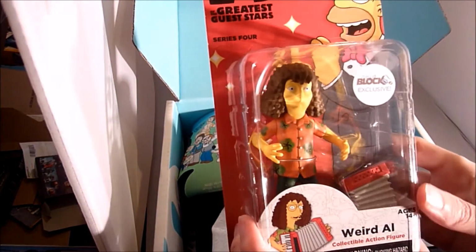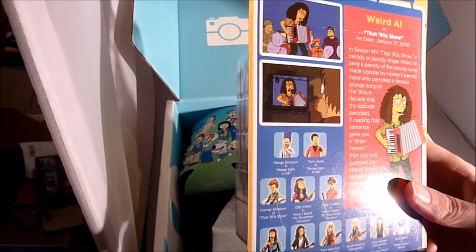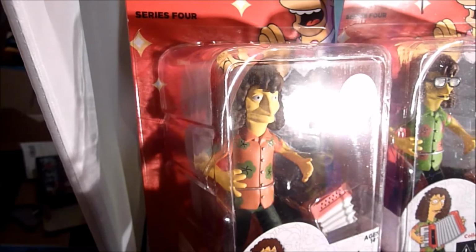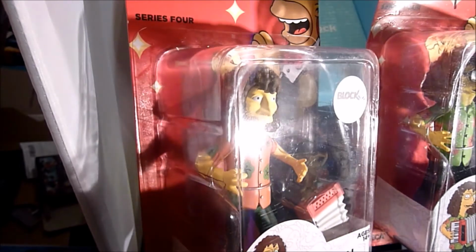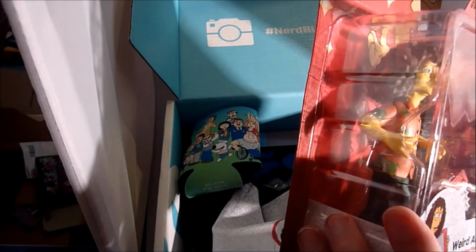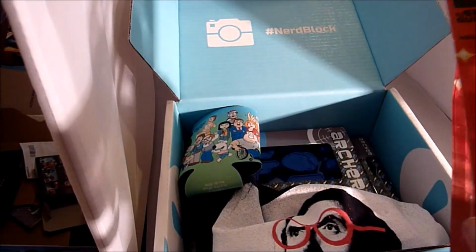So here we have the figure. It's basically what he looks like now, no moustache, no glasses. I think I will leave this in the box. So just a comparison, here's the two. The shirt's the same. I thought the shirt was different. Maybe it's just a slightly different colour on the flowers. I thought there was a bit more difference than that. And yeah, no moustache, no glasses, and maybe a slightly different shade on the hair. But yep, it's nice having the two. So that's the first thing in the box.